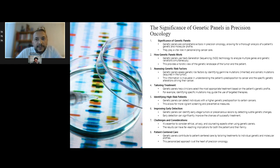Genetic panels help clinicians select the most appropriate treatment based on the patient's genetic profile on a wide scale, and also can detect individuals with a higher genetic predisposition to certain cancers and allow for more vigilant screening and preventive measures. And also, genetic panels can identify early-stage tumors in some cases.